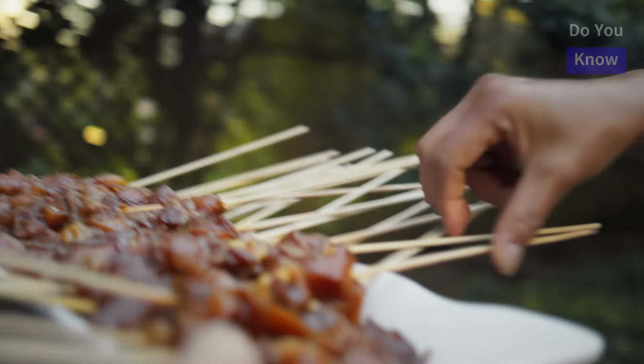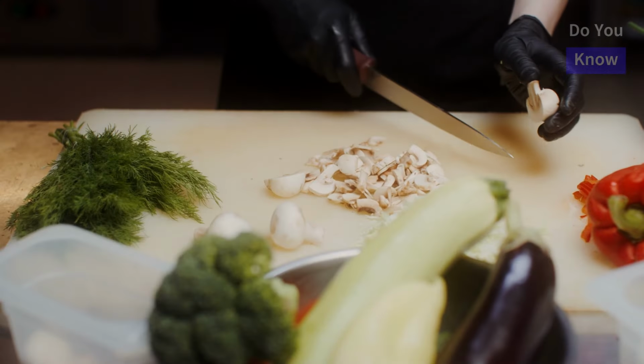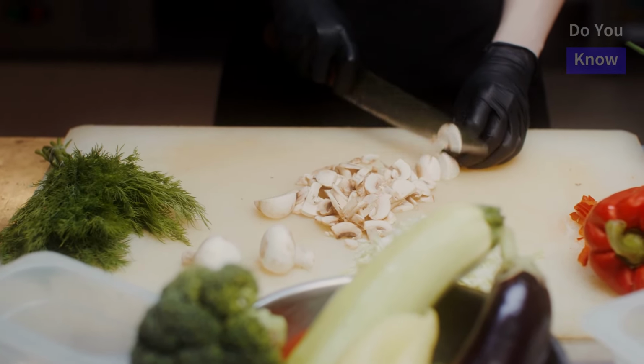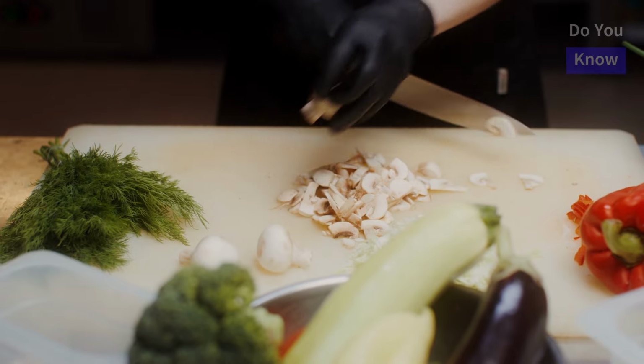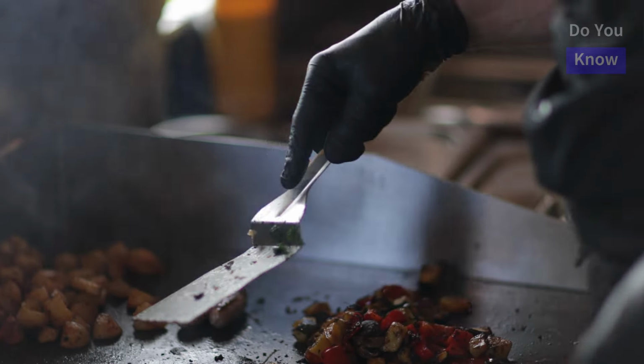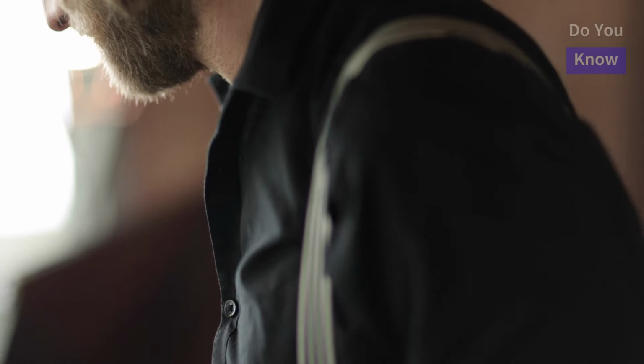Today, we're diving into a world of culinary wonders, unfamiliar foods and exotic fruits that will tantalize your taste buds and spark your curiosity. So, buckle up and get ready to embark on a flavorful journey with us. Let's dive in and savor these incredible discoveries together.